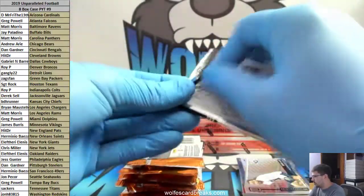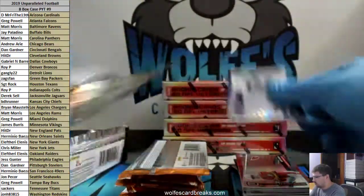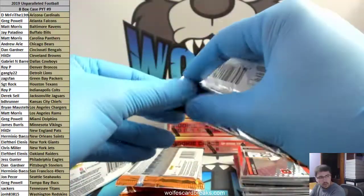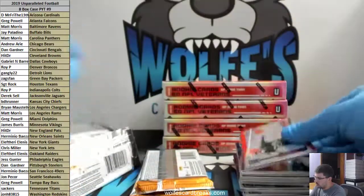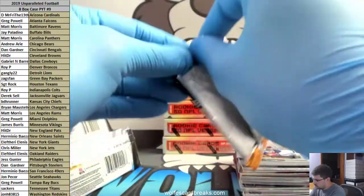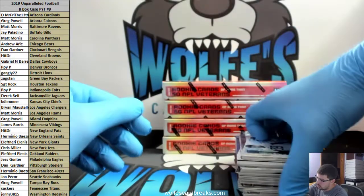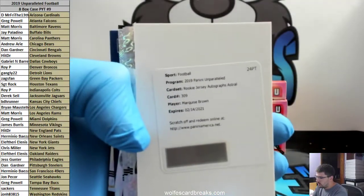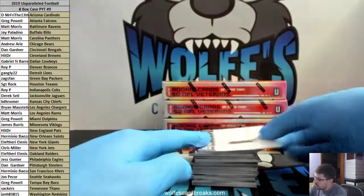Pretty sure we hit one. Marquise Brown, rookie jersey autograph. Ravens is Matt. There you go, Matt. Marquise Brown.